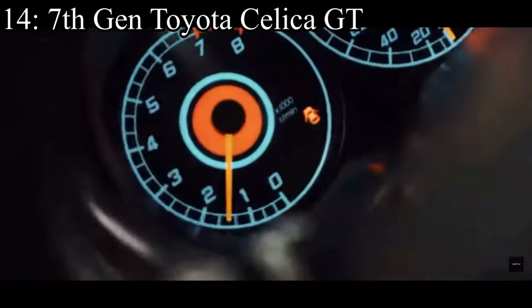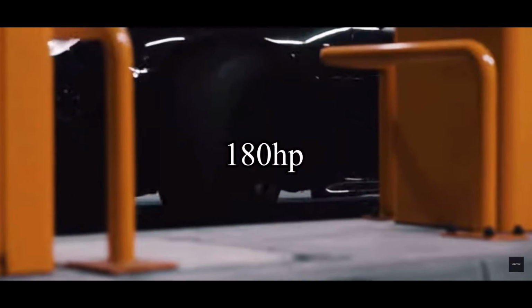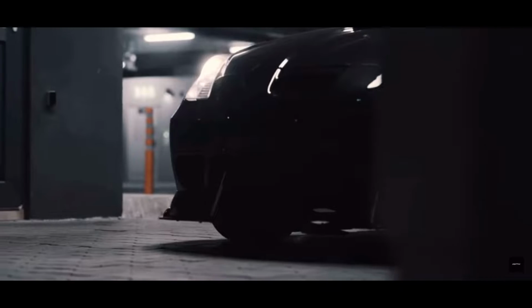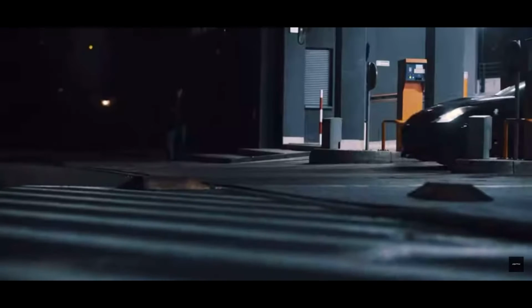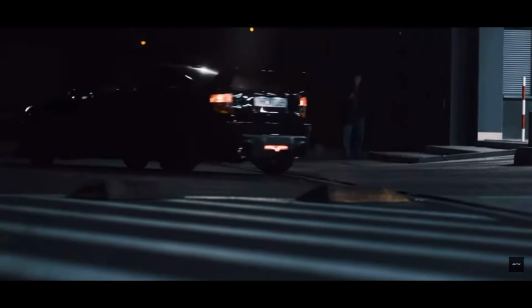Anyway, number 14 is the 7th generation Toyota Celica GT, which comes with a 1.8 liter inline 4 that makes 180 horsepower, and it was front wheel drive, and just for some reason the car just didn't sit right with the community. To be honest with you, I don't know why, but I would have to guess it's because the horsepower out of the gate just isn't there really.